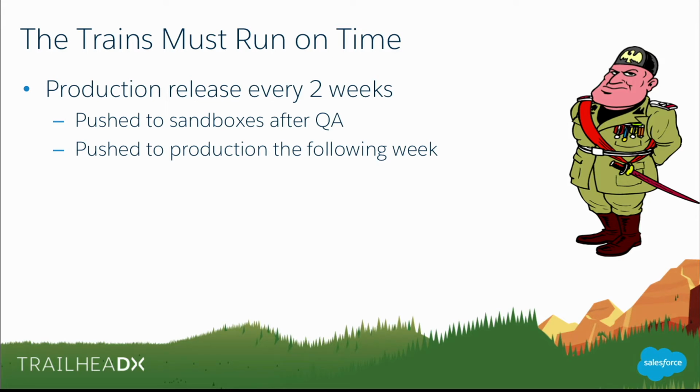We push our sandboxes after QA, and then we push to production the following week. And what that means in practicality is we actually do a push every week, right? One week we go to sandboxes, and the following week we go to production.